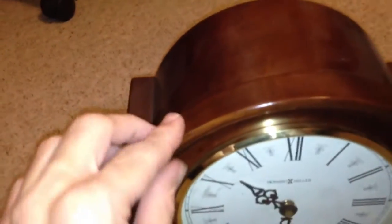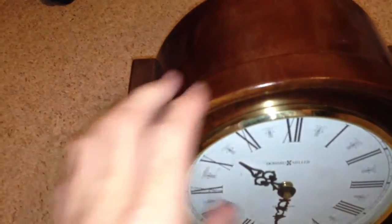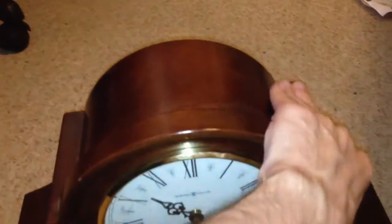There's a tiny, tiny chip out of the top there. Probably been there all its life. I honestly don't know. It's been there as long as I can remember. As I say, I got this thing in 2009 and I flipping love it. It's a bit dusty, it's been sat in our front room. Needs a bit of a clean, but nothing huge.